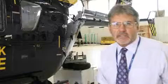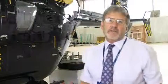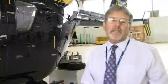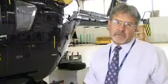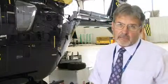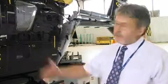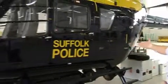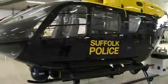For the past 20 years, we've assisted the UK Police Service in developing air support. Suffolk Police, who took delivery of a brand new EC-135 P2 Plus, which will be displayed at Helitech 2009 this year. Previously, for the last 12 years, they have operated this aircraft, which as you can see, after a great deal of operation, is still in immaculate condition.